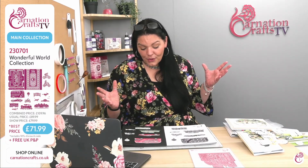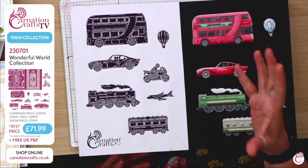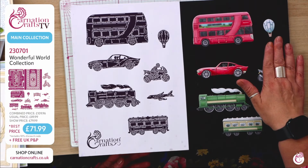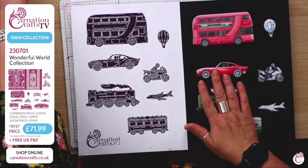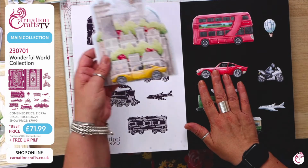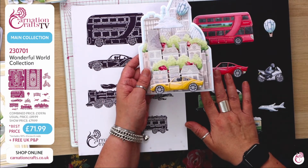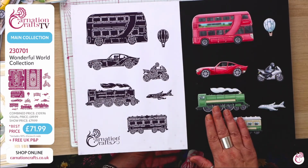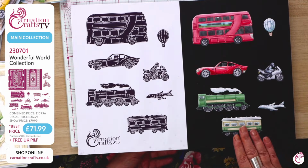Then we have got your gorgeous planes, trains and automobiles, which is just wonderful. This bus is so vibrant, just really beautiful colours. You've got your hot air balloon, you've got your car. Remember, that comes in 3 colourways. So you've got the red car, there is a green car, and there is also a yellow car as well. So you get all 3 of those colourways when you get your vignettes. You've got your motorbike, you've got your steam train, you've got your train carriage, and you've got your aeroplane. All beautifully done, I have to say.